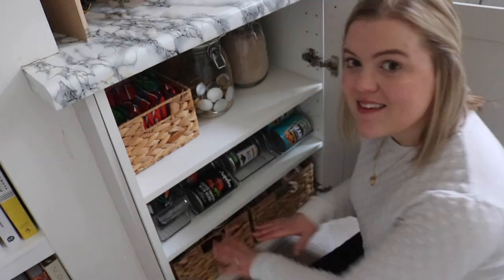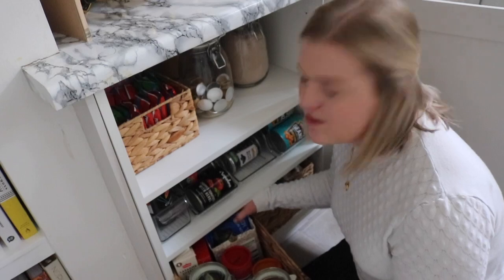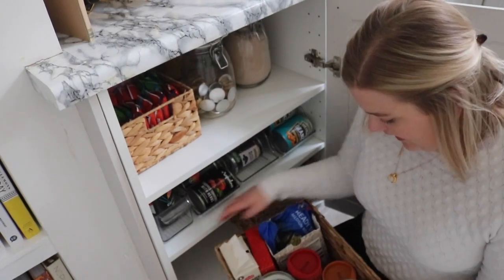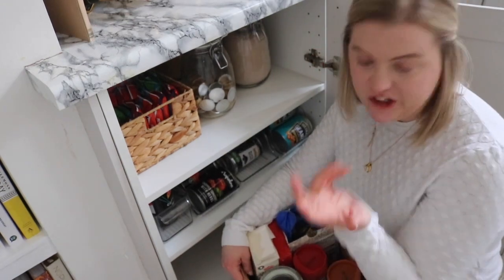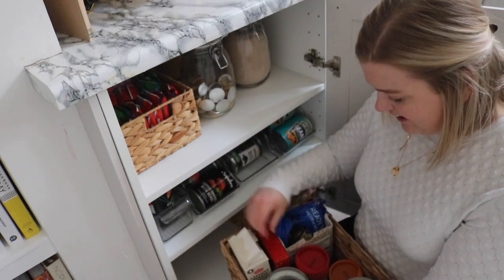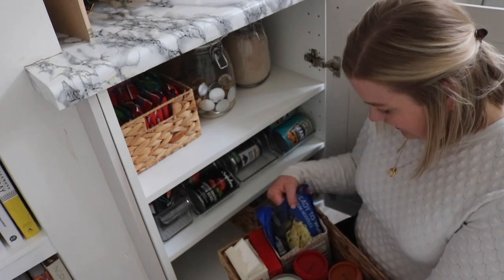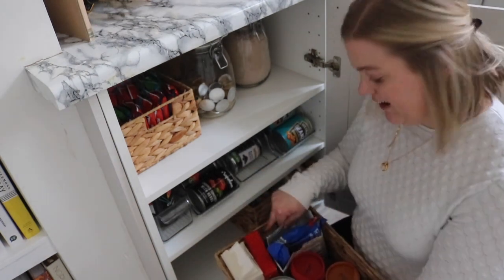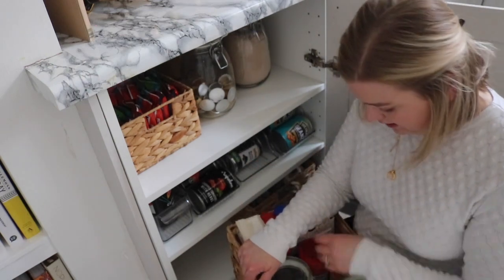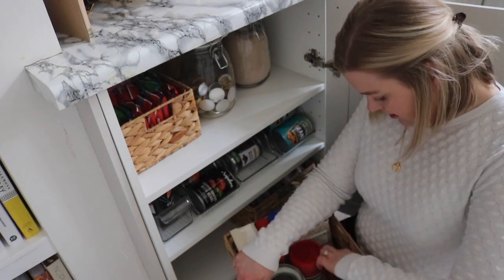So then this one here, I'm calling it the grains, but there's so much more than that in there. So this basket has pretty much what you would have in a cupboard essentially. I've got lasagna sheets for when we make lasagna, a box of risotto rice, a packet of noodles that we're going to have this week for dinner, and then a box of boil in the bag rice. My husband likes to cook with it, it's just easier. We've got our gravy granules in here, and then I think this is breadcrumbs?